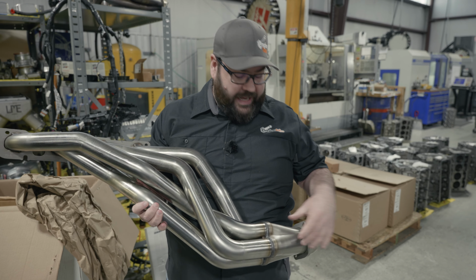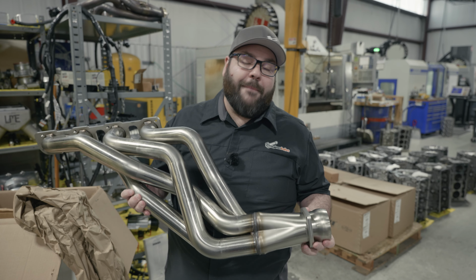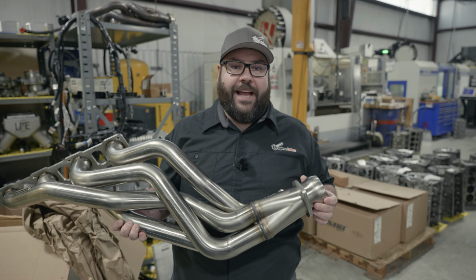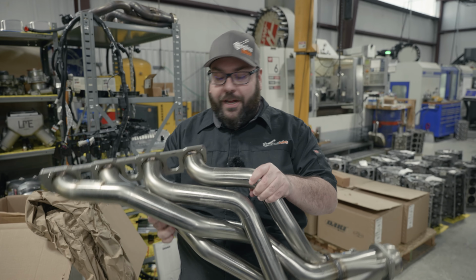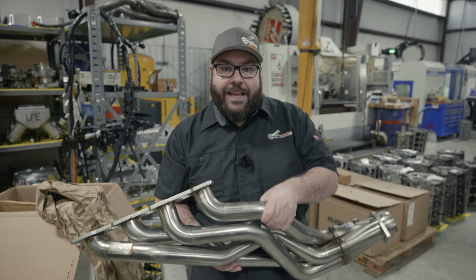The cool thing about these headers, they have a 3-inch collector. That means that any exhaust you have that will header back will connect to this without any special flanges or reducers or anything. It'll bolt right up. So our winner will not only get a set of monstrous tubing headers, it'll bolt right up. So we're not giving anybody a headache.